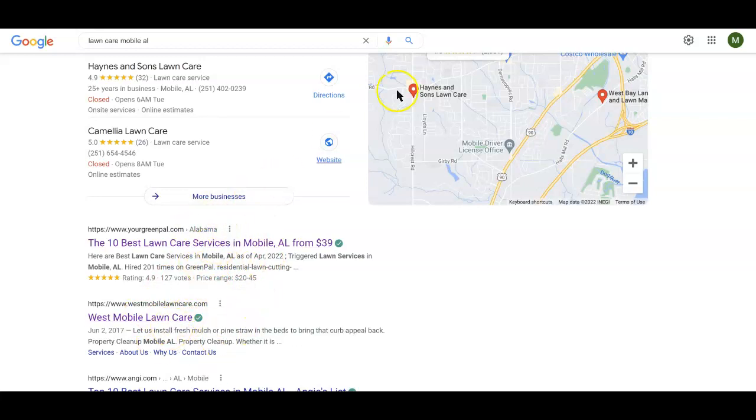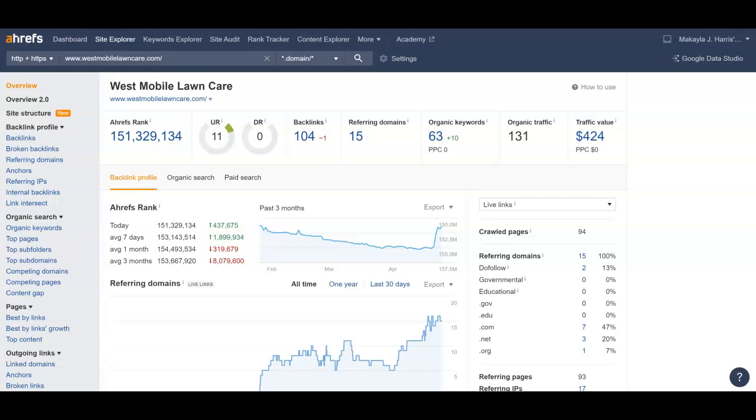You can certainly throw the back pages in the tool I'm about to use, but I'm going to take your first competitor that's an actual company and not a listing site and throw them into this tool called Ahrefs. Ahrefs is basically just a website crawling platform. You can see that their UR and DR are pretty low. That means that they're not that powerful, not that trustworthy, which means that there's potential to beat them out. This means that probably a lot of these backlinks they have are not high quality backlinks, and it's bringing their score down rather than up.